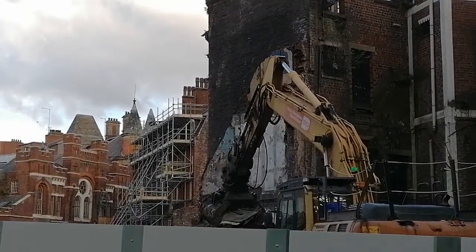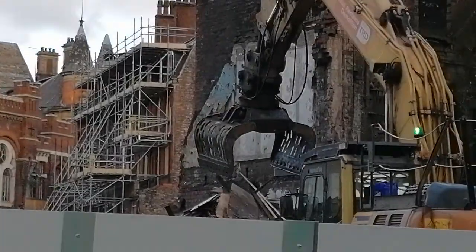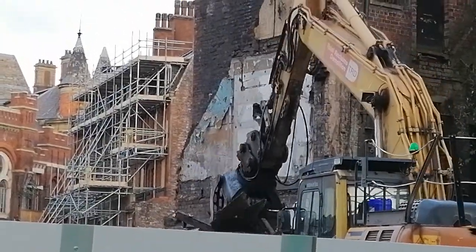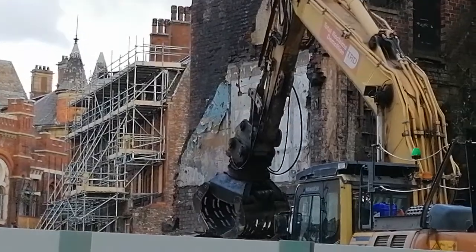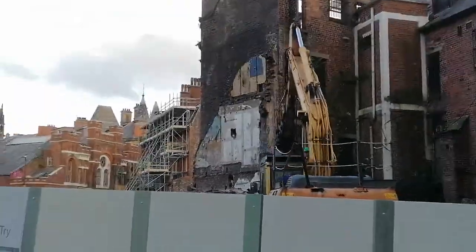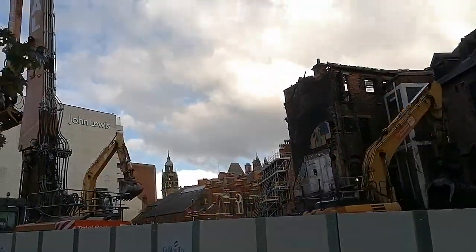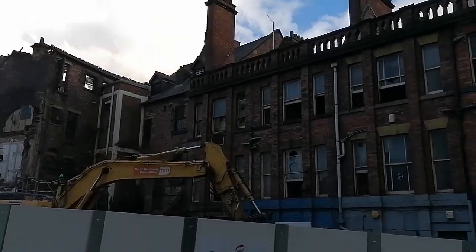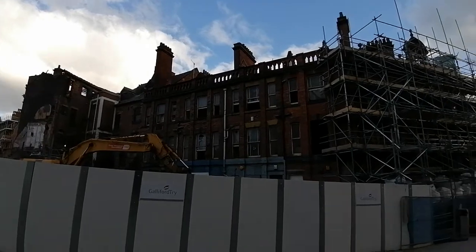A load of wood there. Probably wild rock, I should think. So it's in a very bad state inside out here. Oh, there we are. Demolition in Sheffield.